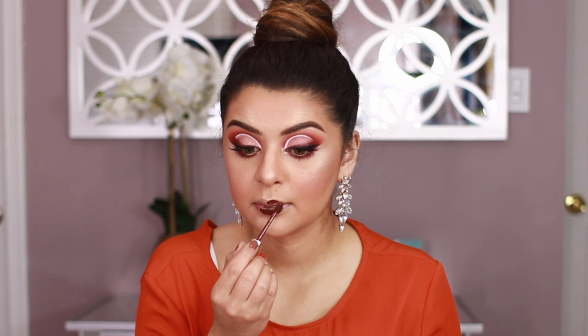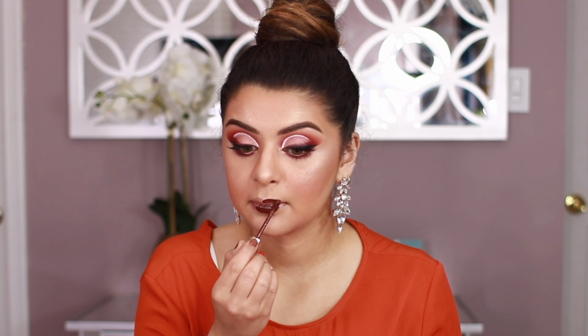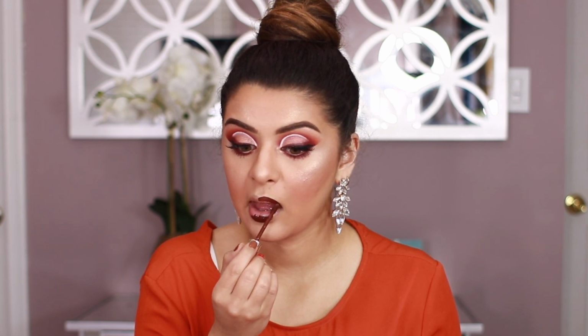And for lipstick, I don't know if I should go with this because it's going to be super dramatic. I feel like this look just needs a very subtle lip.